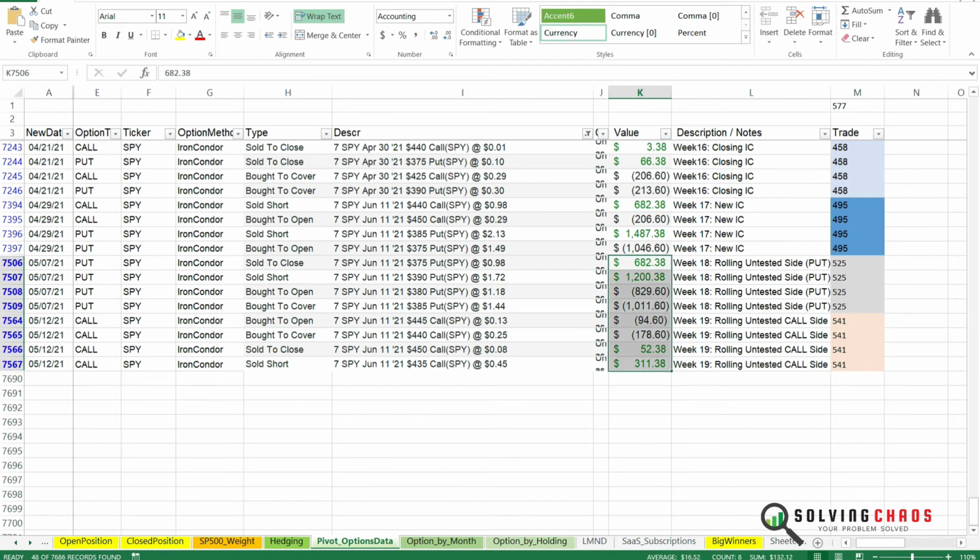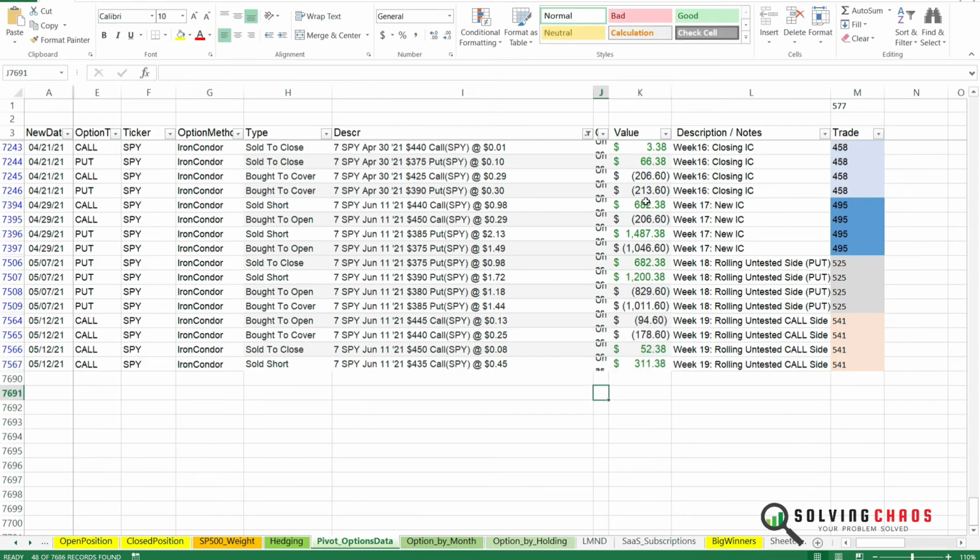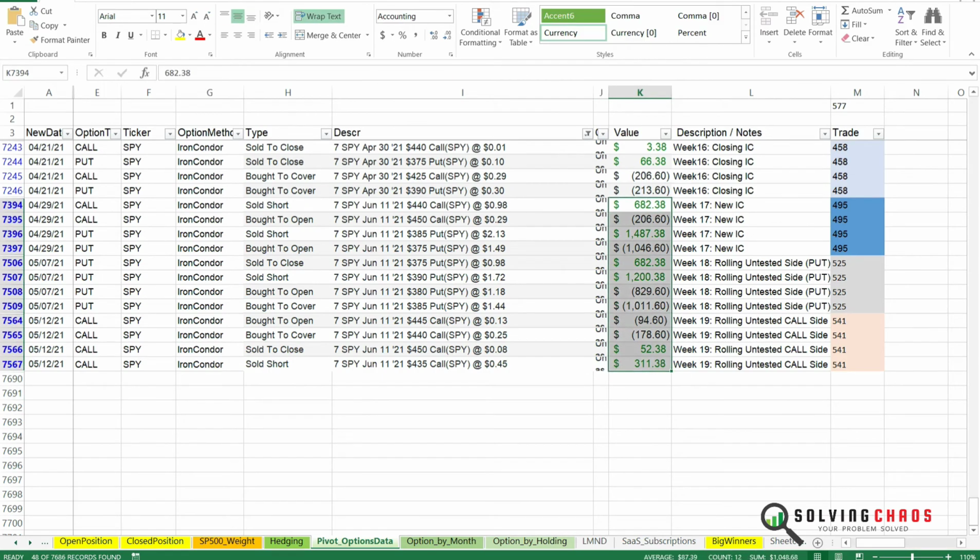But there's more. You will notice that this is now a 394, and this is not a 440, it's a 332, which means this week I actually collected more premium. And now I'm ready to close it for a total of $273, but I collected a total of $1,000. So I'll make $700. That's a 70% profit of the max profit.